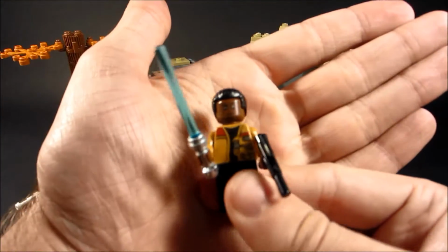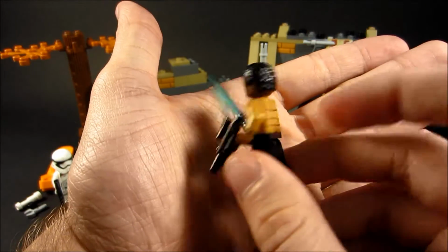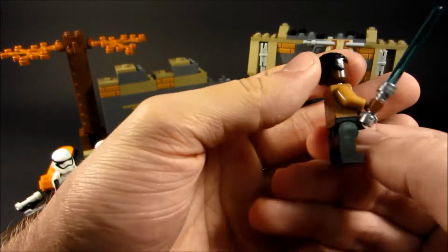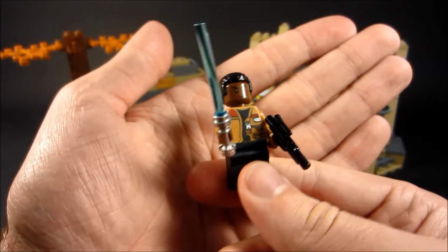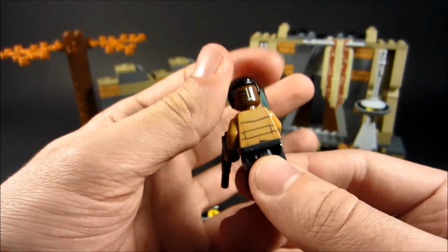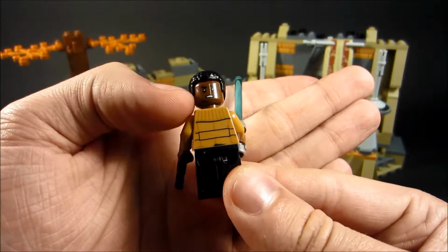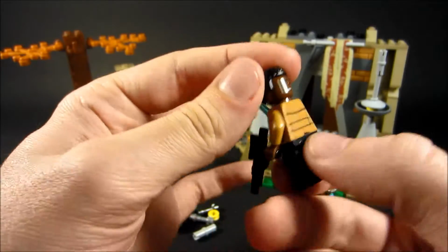Next we move on to Finn. He's wearing that sweet jacket, and I don't know, again, not really much to talk about him. I'm not so invested with these characters yet, so we'll see how they move on in the future movies, but he also has a second expression.